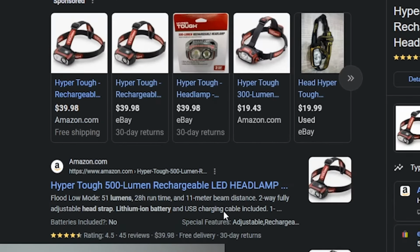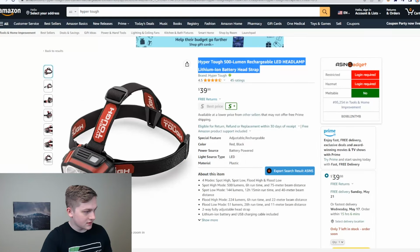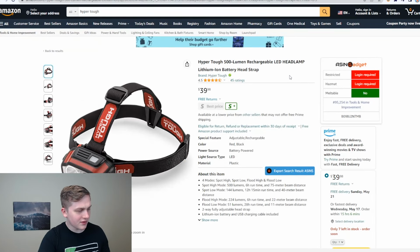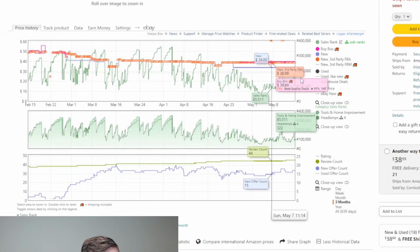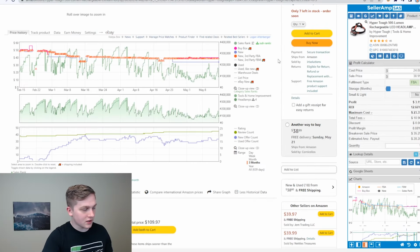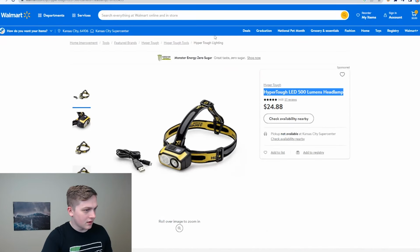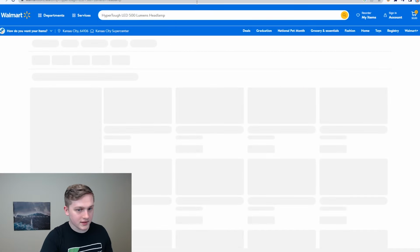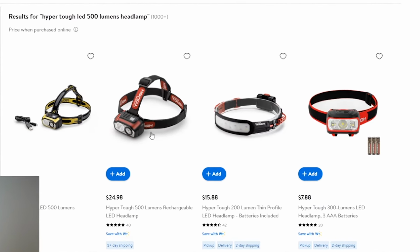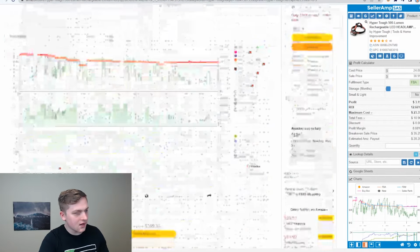While we're here, we'll check and see if it's profitable, but we're really just looking for starting points. So this looks like a different model, but it was $24.88. Pretty stable, I like that. So if we could find this specific model, then it's gonna be like a $3 profit. Not really worth investigating in my opinion, but we'll go ahead and search Walmart just real quick to see if it comes up. Yeah, so it's gonna be $24.98 since it's right there. We could just check, and at $24.98, it's not going to be profitable.